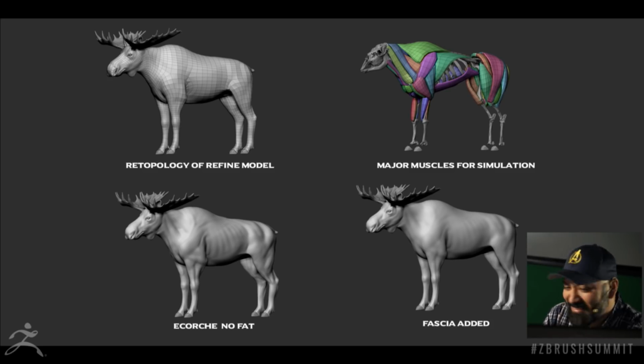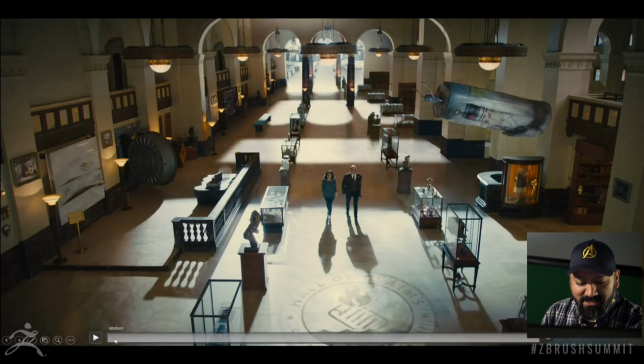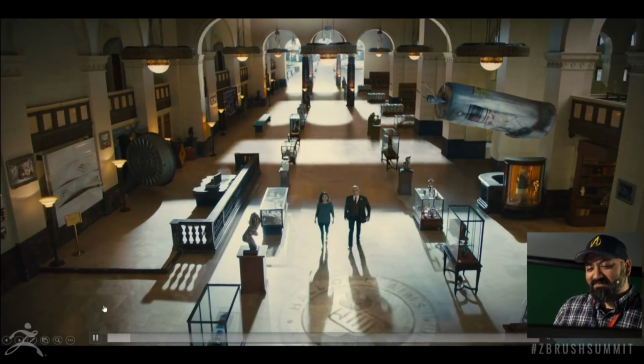I'm the moose. And here's the spot that he was featured in.